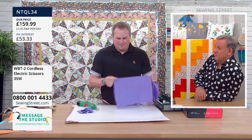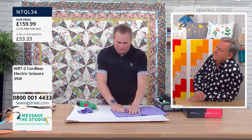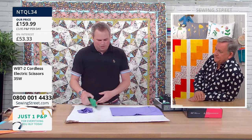But anyway, so that's 16 layers of fabric. We've been through 16 layers. You know, we showed you it would go through in a straight line, 16 layers really easily. Those are the blunt blades as well. Yeah. You put the sharp ones on even better.